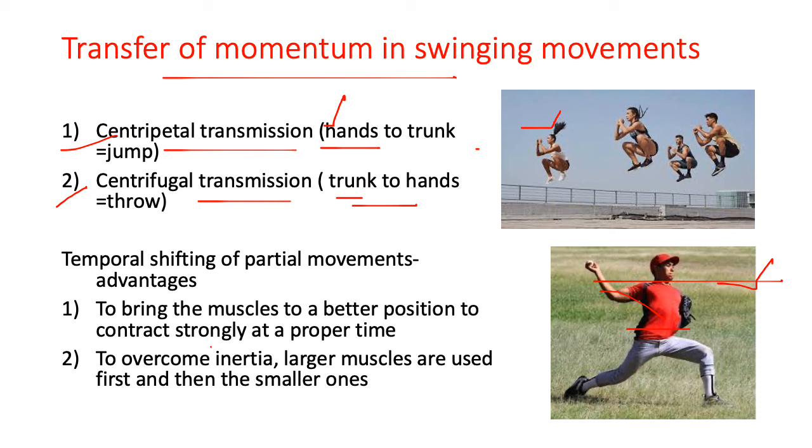Secondly, to overcome inertia, larger muscles are used first and then smaller ones. So this is also very useful in most of the movements. When you utilize your larger muscles, you are creating a lot of momentum, and that gets shifted to the lower areas, smaller parts, and definitely it is a more efficient movement, and it is a result of movement coupling.